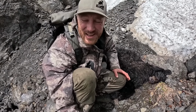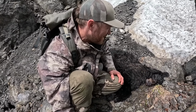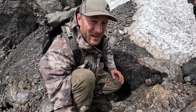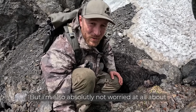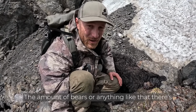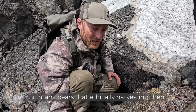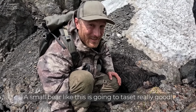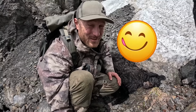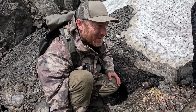This part of Alaska has so many bears. Absolutely so many bears. That, you know, being able to harvest one is pretty special. Also absolutely not worried at all about the mountain bears, you know, or anything like that. There's so many bears that this is something that ethically isn't really a big problem. And a small bear like this is gonna taste really good. Spring bears are super tender. It's gonna be a good bear. Pretty happy about that.